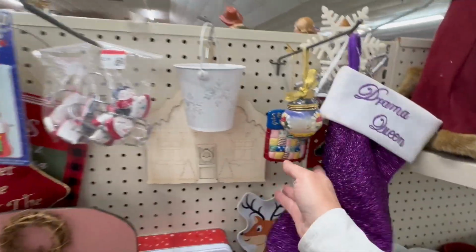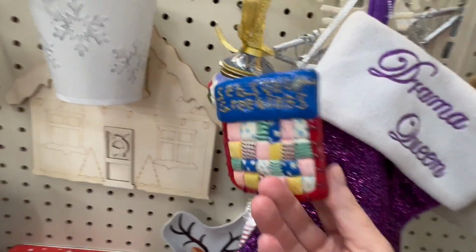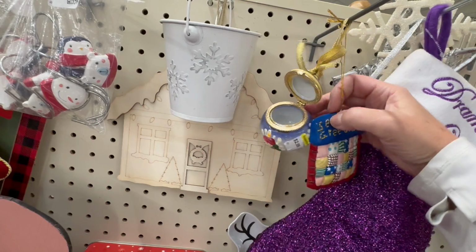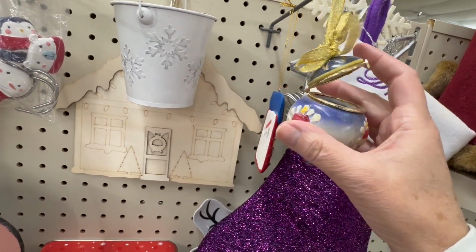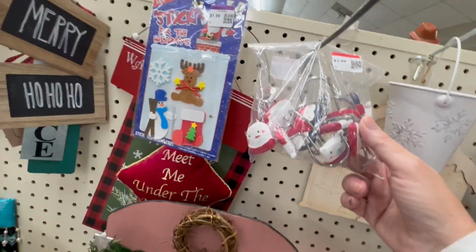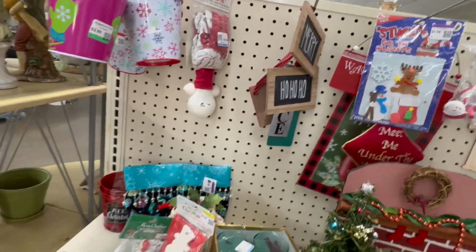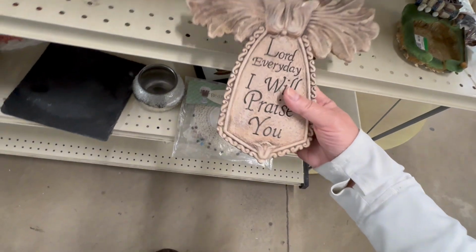Looking at all the Christmas, and they've got the Valentine's Day out now, but they're really starting to put Christmas away. There were a bunch of bins up front of just all the Christmas stuff kind of piled into them. So they're obviously going to ship them off to a warehouse or something until next year. And then they'll probably roll it all out again.